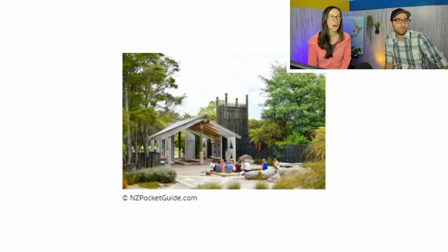Of course, a Maori experience is an absolute must in Rotorua. One that's really cool is Te Puia, previously known as Tamaki Maori Village. They do a really awesome evening cultural show, with hangi, taking you through some different traditions of the Maori culture. It's a very interactive experience, so that is a really popular one to do.